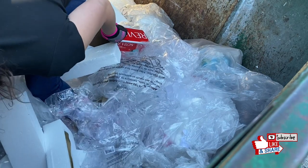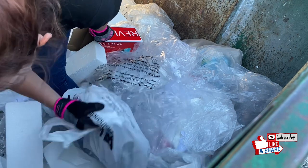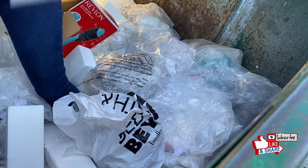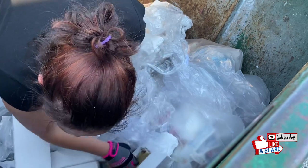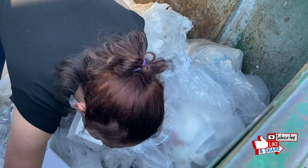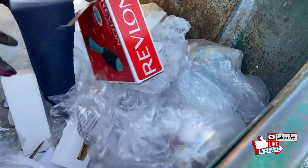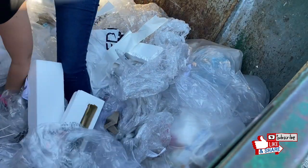Anything, guys. Oh, yep, there's pieces to the can opener. That's why you keep digging and digging as much as you can. So sad I can't find a throw on.